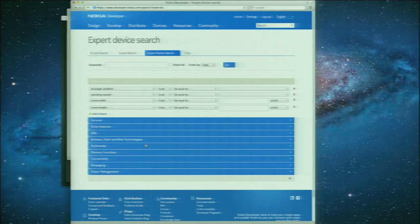You had a question over there. What about logging and diagnostics? Sorry. Logging and diagnostics? Yeah.